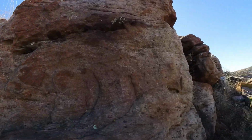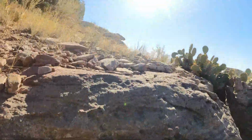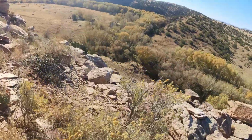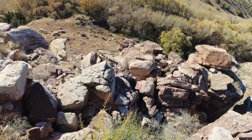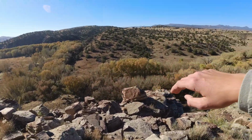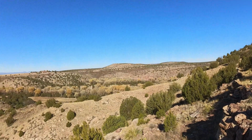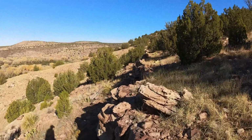And they used this natural cliff as well. And then it ends right there. So the creek winds in a couple turns. That's like a horseshoe bend right there. And then it bends again. So it's a very good view from here. I still don't know what's the purpose.